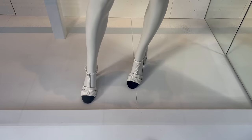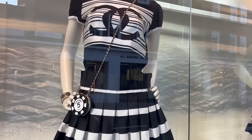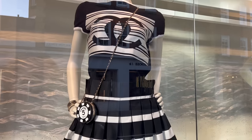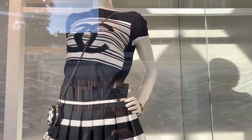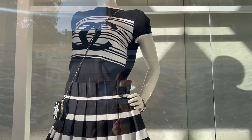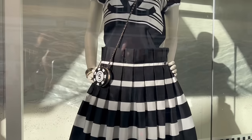Also, these are the new season shoes. And look at this little bag. Well, it's not really a bag, is it? You can't fit anything in there. I really like this t-shirt. Actually, I put my name down for this t-shirt, but then I realized the back is cut out. It's completely open, so I decided it's not for me.